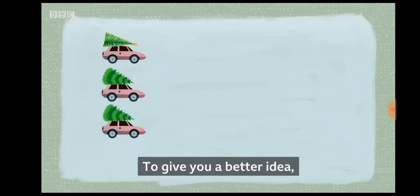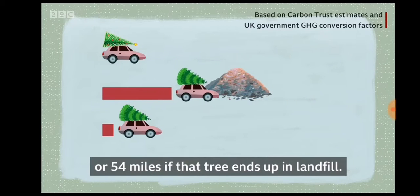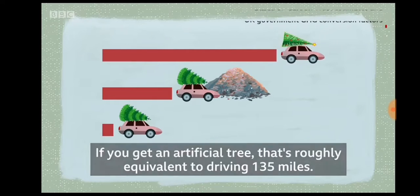Overall, your choice of Christmas tree has a relatively small impact on your annual carbon footprint. To give you a better idea, driving 12 miles in an average-sized petrol car produces as much greenhouse gas emissions as buying a natural tree, or 54 miles if that tree ends up in landfill. If you get an artificial tree, that's roughly equivalent to driving 135 miles.